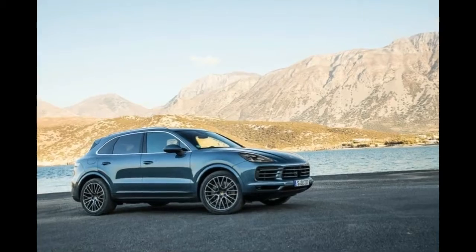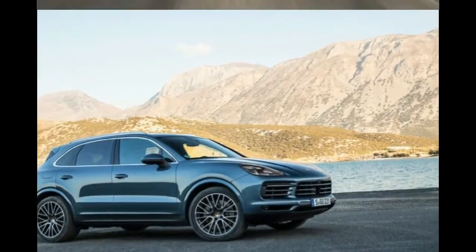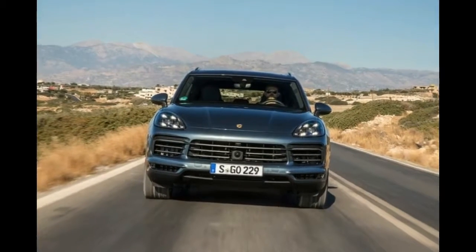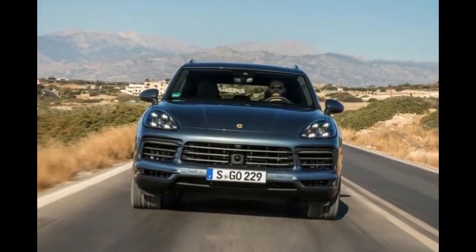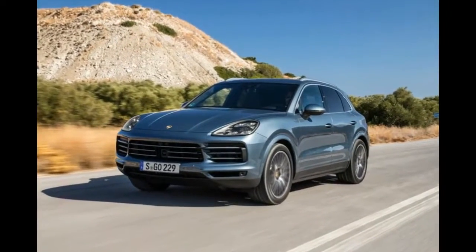Interior fit and finish. The Cayenne's is like taking a 911 and a Panamera and mushing them together. You get the performance of the coupe combined with the luxury of the sedan, plus some extra utility as a result of the mixing process.